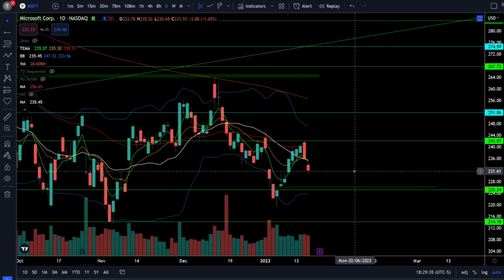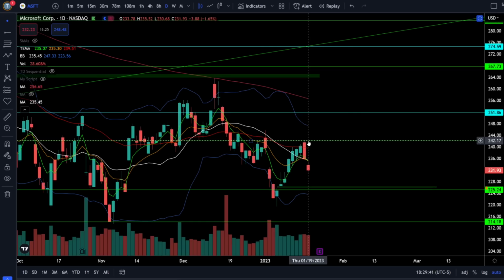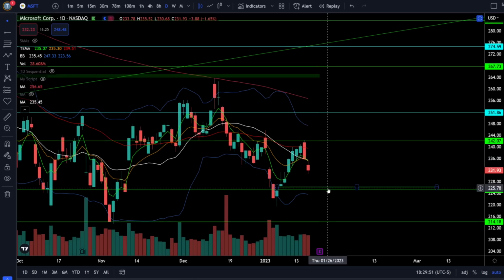On Microsoft stock, we were down 1.65% as price action is back down below all of the moving averages after that bear market rejection from the resistance at 242, which means we could be coming back down to fill the gap around 225. So you're looking for critical resistance at 236 and 242 with the downside support at the gap fill at 225 and 222.